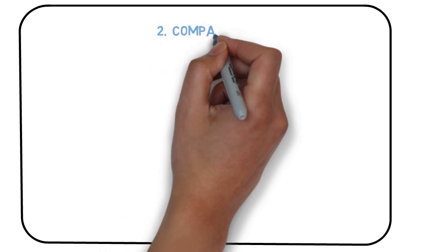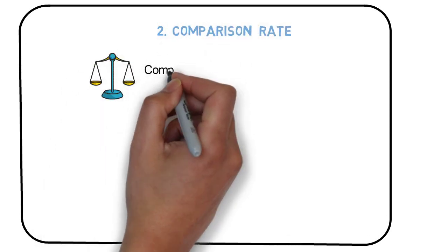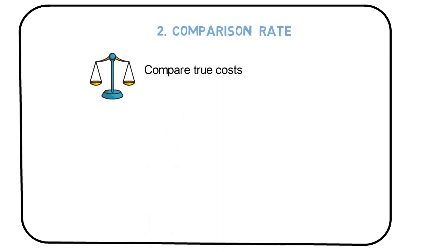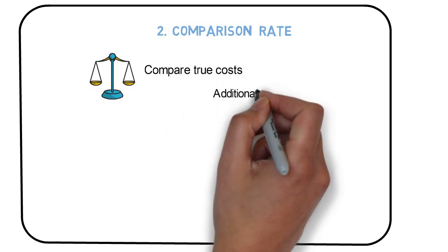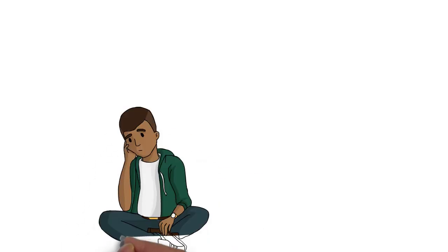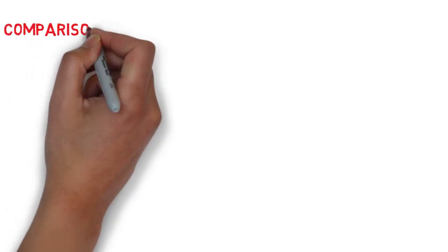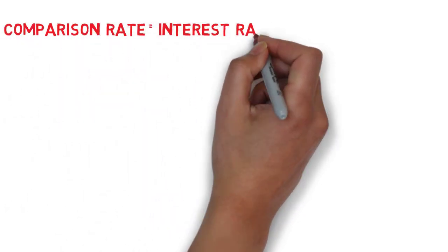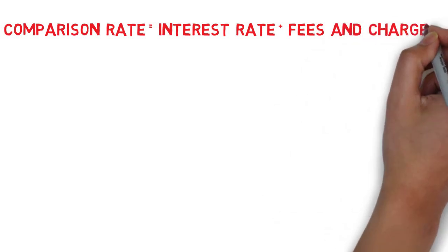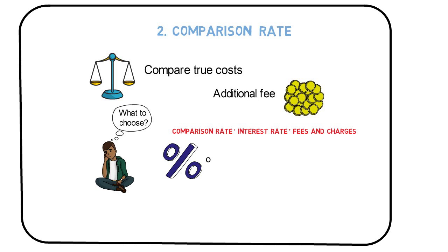2. Comparison rate. The comparison rate is designed to let you easily compare the true cost of one loan versus another. There are so many fees involved with every personal loan, and it can be very confusing to decide which one is the most affordable for you. Comparison rate is calculated by combining the loan's interest rate with other costs and fees involved. Like the interest rate, it is shown as a percentage of the amount being borrowed.